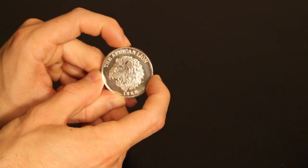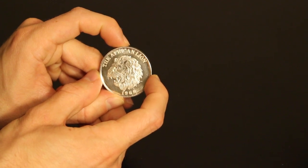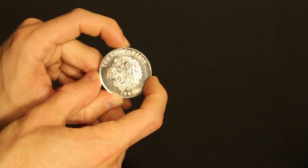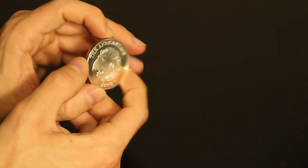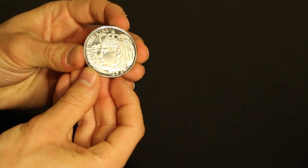All right, next up is this African lion from 1968. Now, I don't know too much about this coin, except I know that it's a 999 silver round from Mardi Gras. It's actually a Mardi Gras doubloon, and it has this lion on one side, and then on the other side, it says, the Zulu King, 1916.